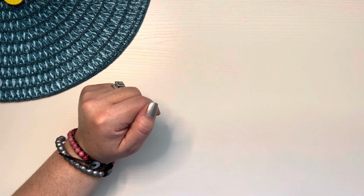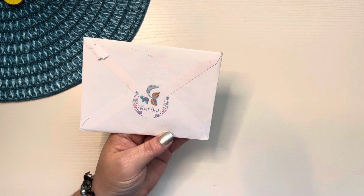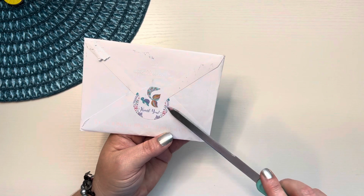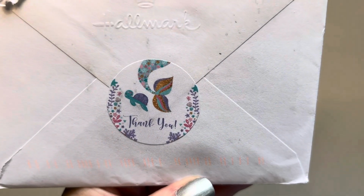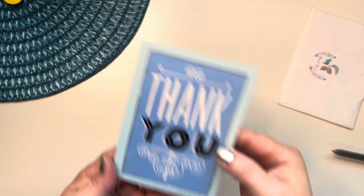Today I have some friend mail. This first one comes from Diana, from Diana Loves Collars. So this is, I'm assuming, a thank you card. Look at the little mermaid tail and the turtle. So pretty. That's so pretty. If you get that closer, you can see that. So pretty. Okay, it's just a pretty thank you card here.